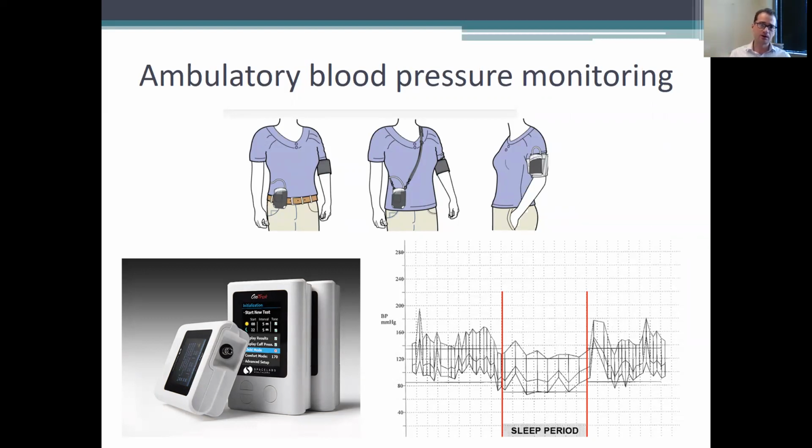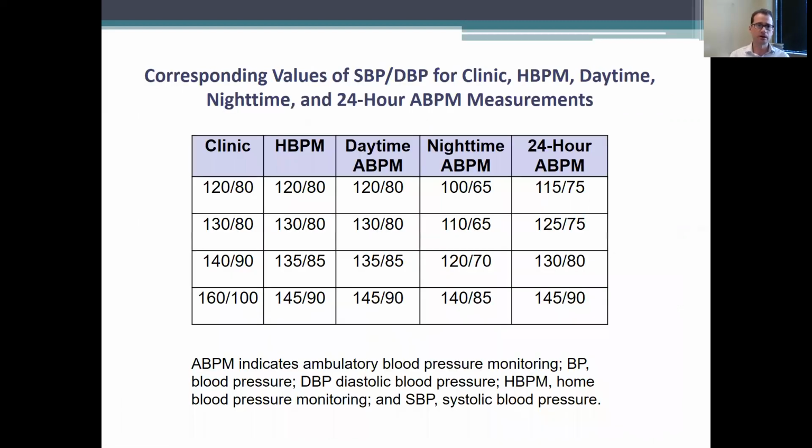It can give you a remarkable amount of data, as demonstrated in this chart below, which shows what data you get, including peaks and valleys. And it also gives you average daytime and average nighttime blood pressures and a 24-hour average, right? This is the gold standard, can demonstrate the presence or absence of masked and white coat hypertension, and can also show diurnal variations, right?